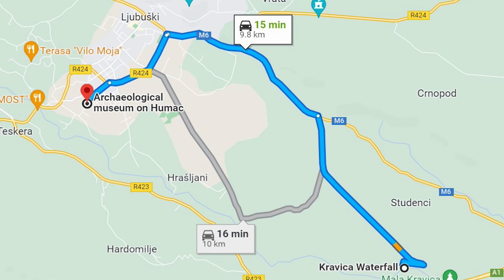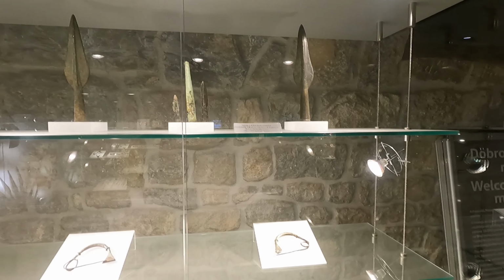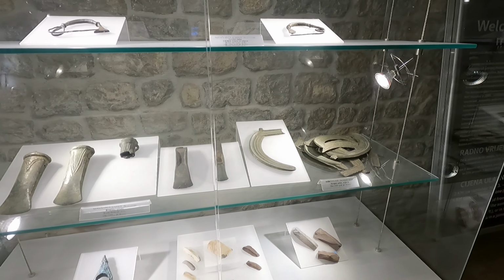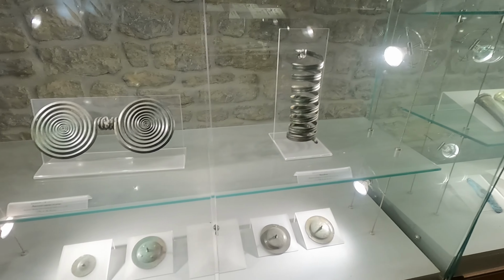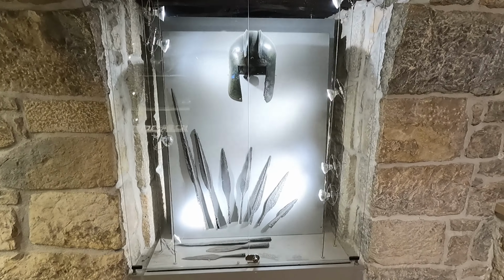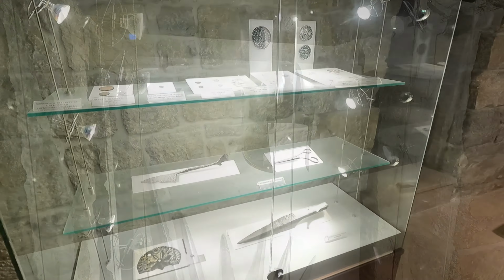Next destination is the oldest museum in the country, the Archaeological Museum Humac near Ljubuški, established in 1884. Many of the artifacts displayed were found locally, specifically near the Roman military complex Bigeste, established in the 1st century AD during the reign of Roman Emperor Tiberius. But there are also many other items used by Illyrian people, like this wonderfully preserved bronze helmet, weapons and coins.